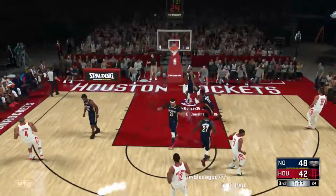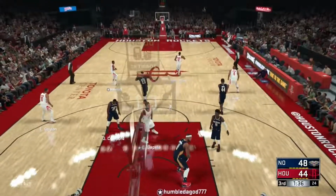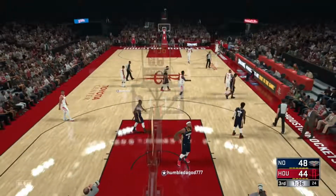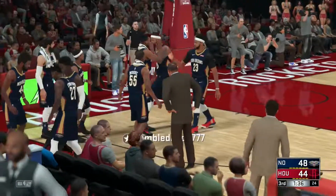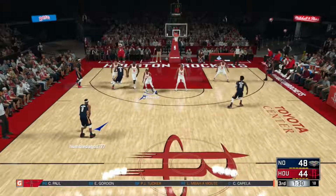And they get it. And the dunk by Capella. Yeah, how about the sharp steal and then run out? It looks like they're ready to put the hammer down. Well, we've been waiting for one.